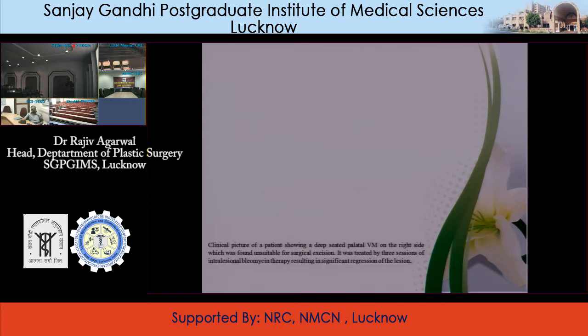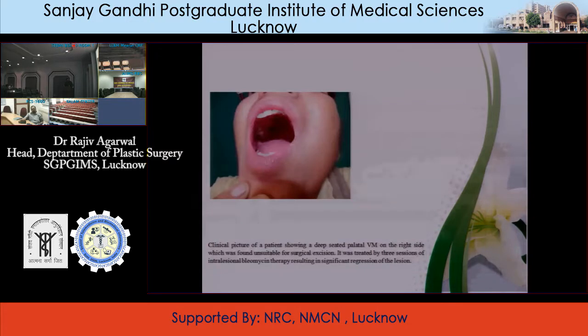Now I'll go to some patients. This is a clinical picture of a patient showing a deep-seated palatal vascular malformation. You can see here. This is a deep-seated palatal vascular malformation on the right side, which was found unsuitable for surgical excision. It was treated by 3 sessions of intralesional bleomycin, resulting in significant regression of the lesion.